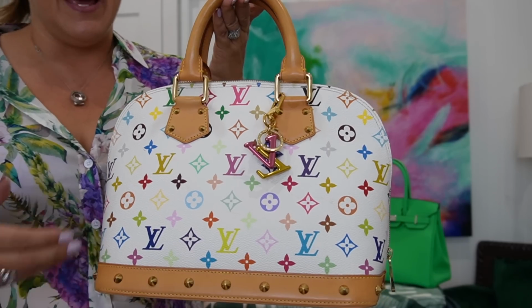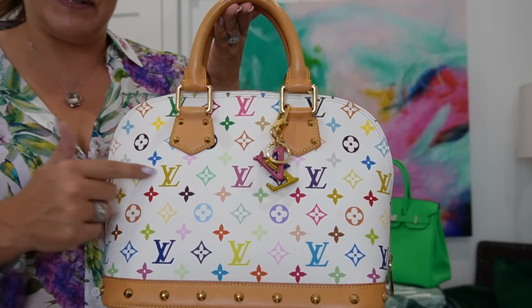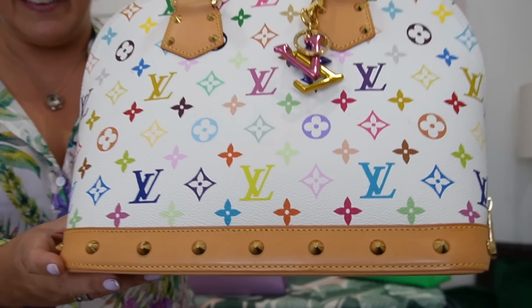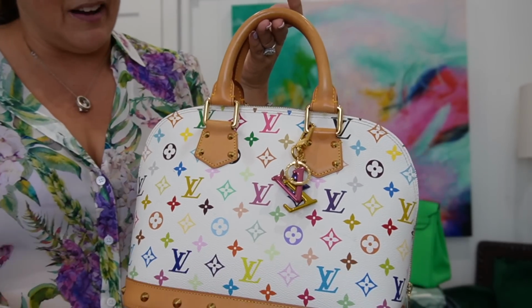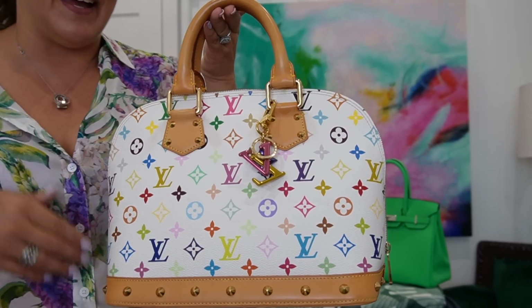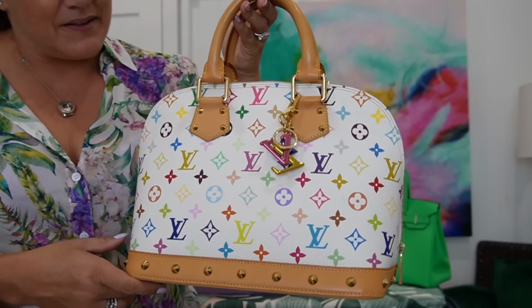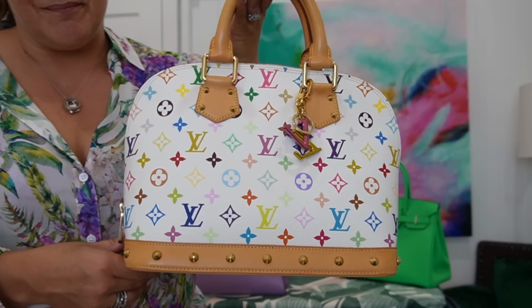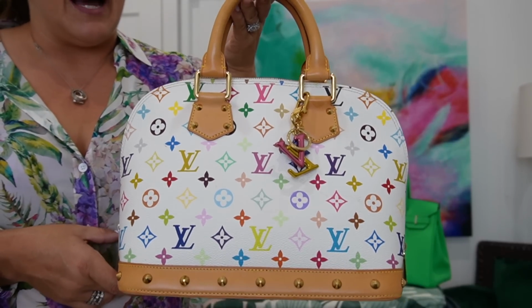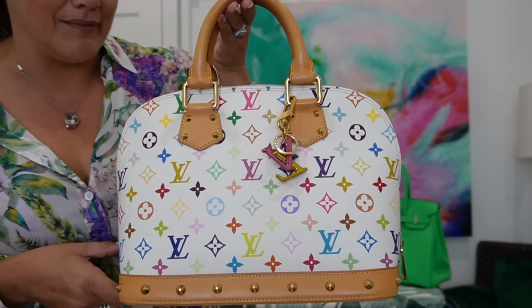And yeah, I don't like the shape of it. I like the shape of it only because it has this playful canvas. And I think this playful canvas and the studs offset the very old-fashioned shape of this bag. I understand the history of the bag. I know that it was Louis Vuitton's first handbag, but yeah, this is purely nostalgic for me. So yeah, I would answer the last question first, which is I will not buy another one.